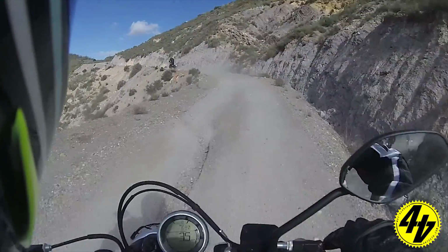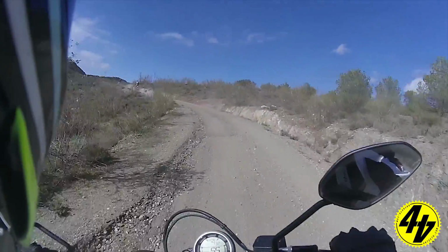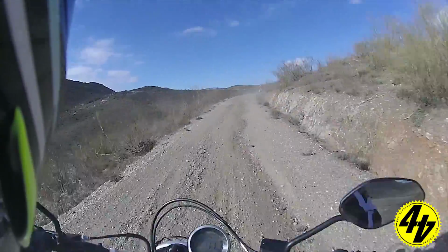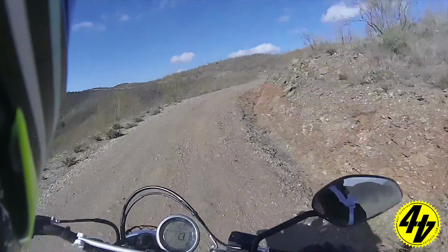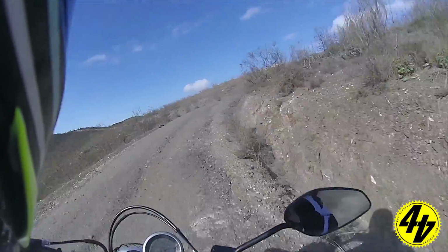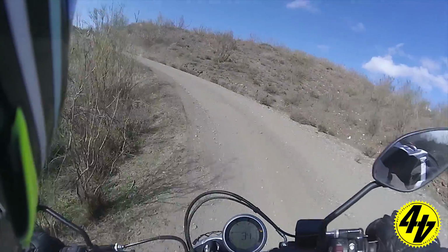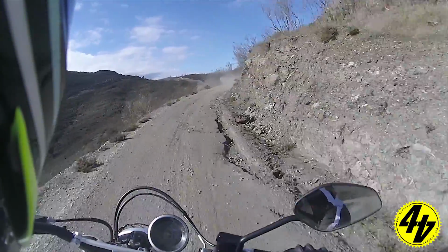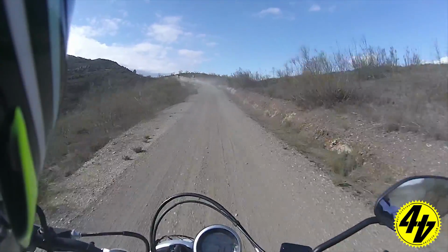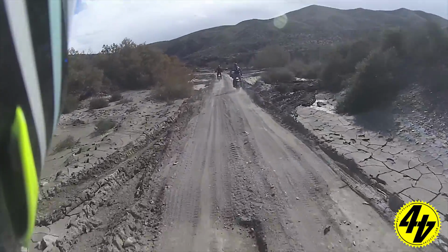Right. Whoa, whoa, whoa. Throttle is your friend over this sort of terrain. Shit, bumpy. Realistically, how many Desert Sled owners are going to do this? Not many. Oh, I've got a Popeye arm from so much arm pump. Last time I had arm pump was when I was on a motocross track. Oh, that was a bit rough.